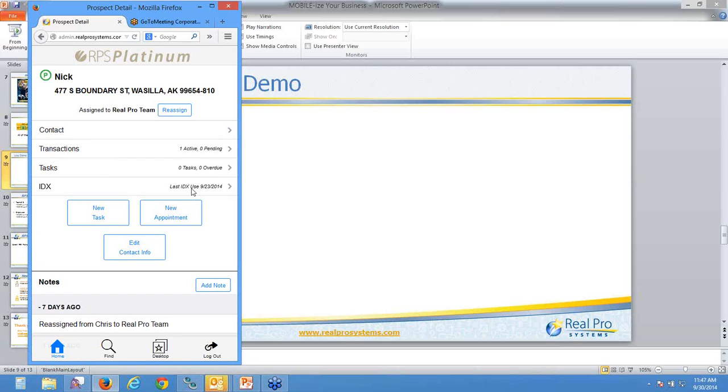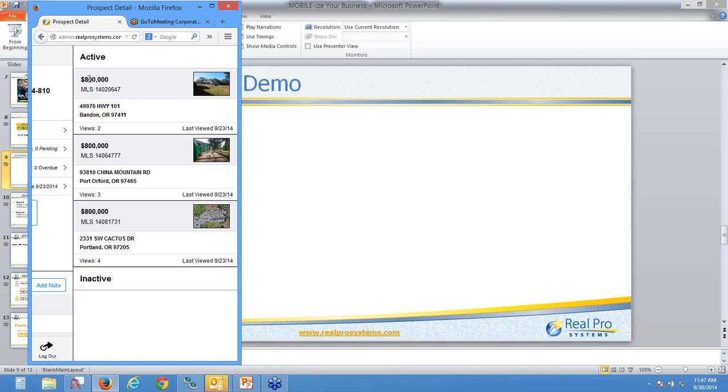You also have, one of the cool things, we'll show you the IDX activity. If you're selling their home, but you're also representing them and you're helping them find their next home, we're going to show you every listing they clicked on your website. And you can see a bunch of information about that listing. Of course, we'll show you the price points for that listing. Really important, we're going to show you the MLS number, the address of the home. And you can really start to get a sense of what city they're interested in, what part of town, anything like that. You can really get a sense of that for your prospects.